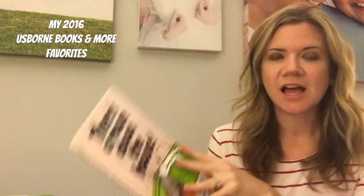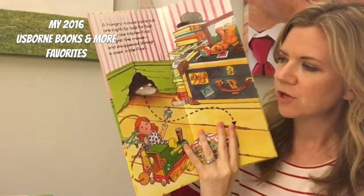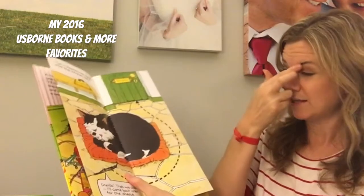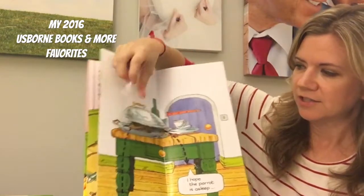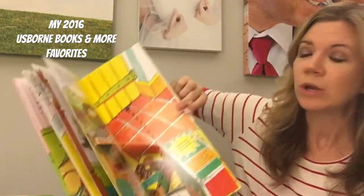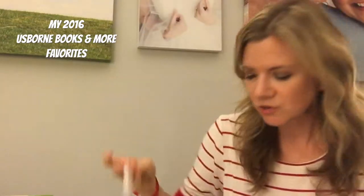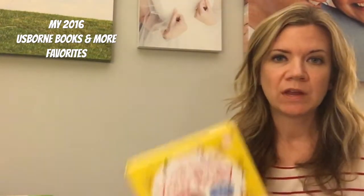There's a Mouse About the House. Awesome, awesome concept. It's a slot-through book. This little mouse goes through the pages all the way through. It's hard to do one-handed while I'm doing this, but there's slots in the pages that it will go in and out, and you're supposed to follow the dotted trail. And then there's things to lift. Oh, this one's probably been torn. We use this probably several times a day. We go through periods. It's awesome. There's also a squirrel version. At the time that I'm recording this, it's out of stock temporarily, but there's a Mouse About the House, which on the new website doesn't have a cover photo, so let me know if you can't find it.